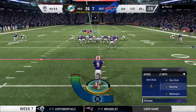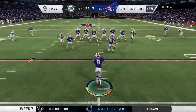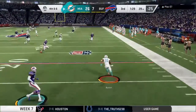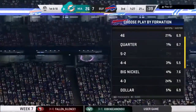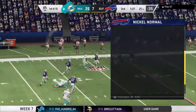The Bills send the punter out as he's on to punt for the 4th time tonight. He's averaging just under 50 yards a punt as he gets this away. Here's Austin. A big boot that time. 57 yards the official distance. And possession will switch hands, 1st and 10.